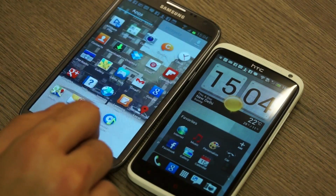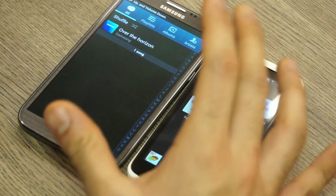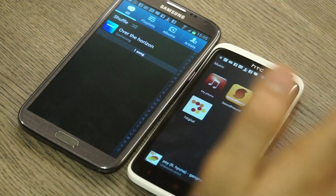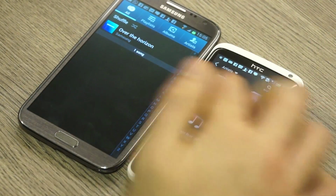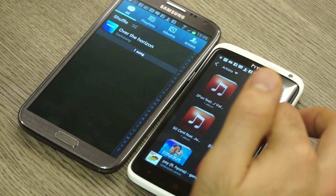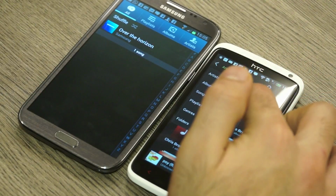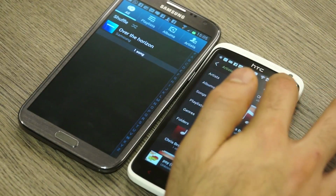I'll also take a quick look at the music players over here. So you can see this is what the music player looks like on the Galaxy Note 2, whereas this is what the music player looks like on the One X Plus. You can see that I don't have a lot of songs over here, but this is how the songs show over here. You can sort them by artists, by songs, by playlists, by genres, or by folders.